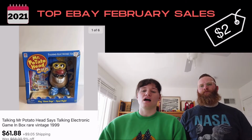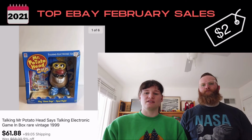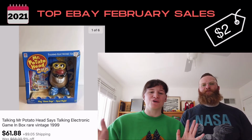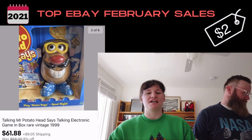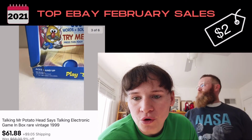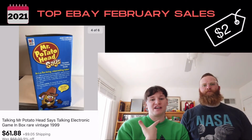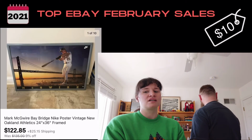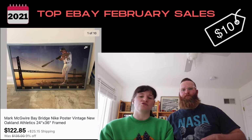It's funny because I bought this right before the big news with Mr. Potato Head. Like Nostradamus, you could predict that. Literally right before the rebranding, I found this vintage Mr. Potato Head. He's actually a hot potato, I think. So it's kind of cool. Very rare. This is from 1999, so it kind of worked in my favor that the rebranding happened at the same time I found it. $2 into over $60.